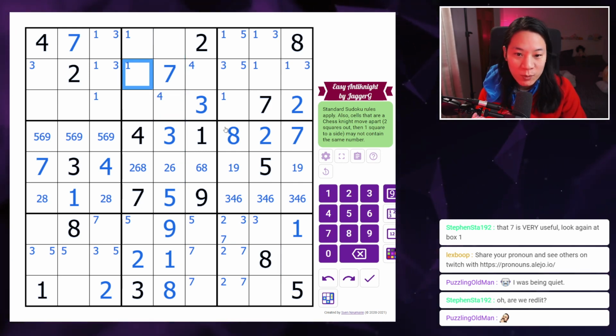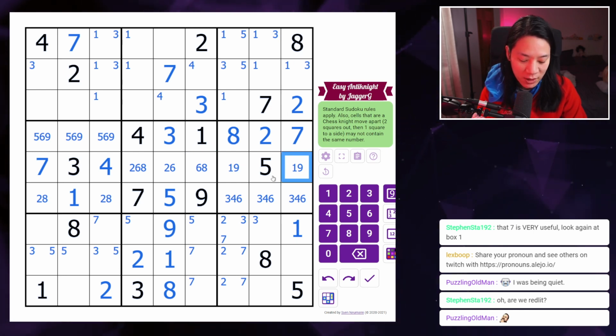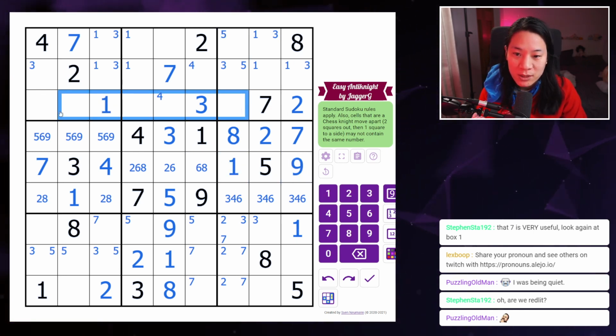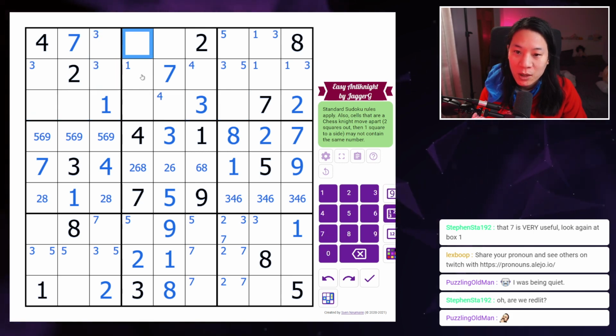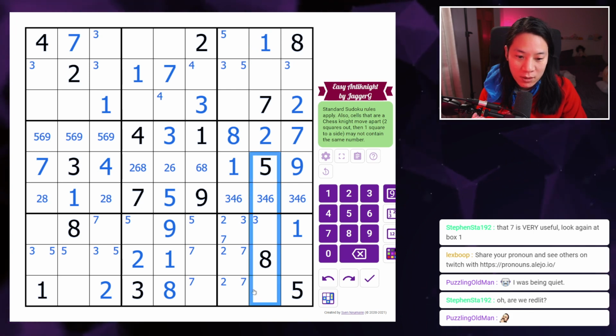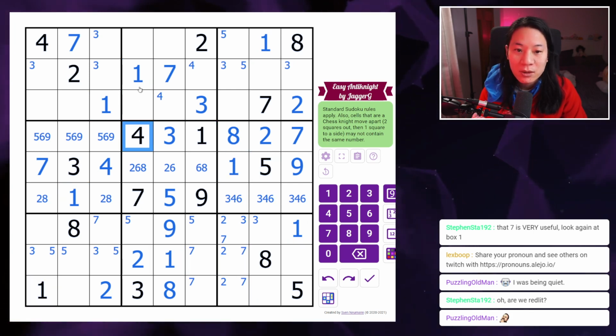So we're getting somewhere now. We are starting to make progress. So 9 and 1 are resolved. So these can't be 1s anymore. So that's a 1 because it's the only place on the row that can be a 1, which means that can't be a 1. And those can't be 1, so that's a 1. Okay, so the 1s are now done.